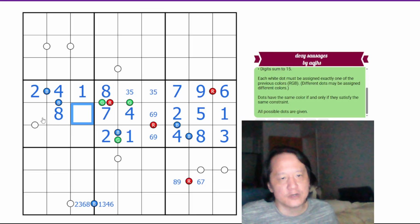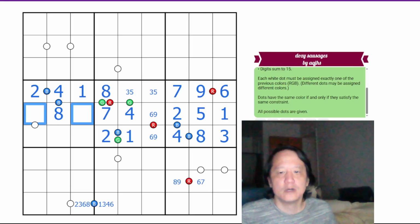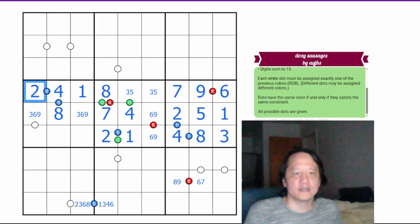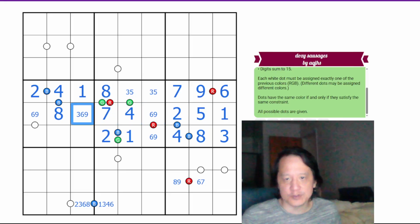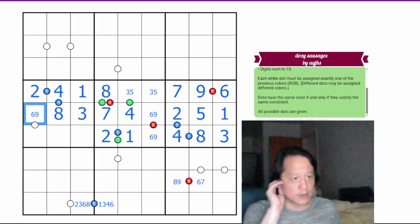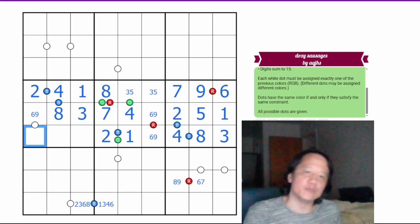Remaining digits of row 5: 3, 6, and 9. 3 can't be here. That's consecutive with 2, and there's no green dot between them. So we have a 6, 9 pair now, which eliminates 6 and 9 in the rest of row 5. So this can't be 6 or 9. It's 3. 9 cannot be here. Actually, it could be if this is red.